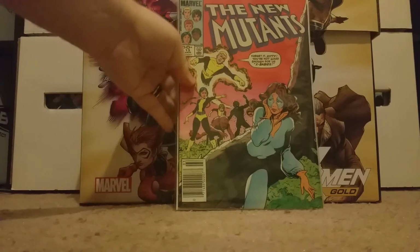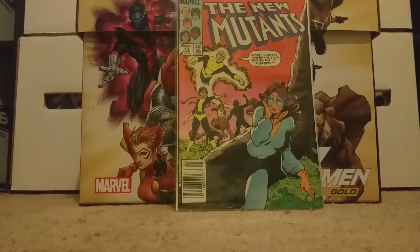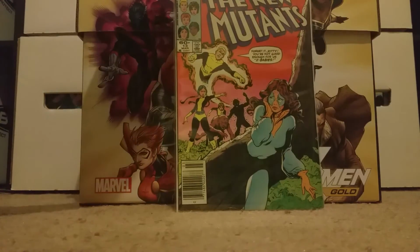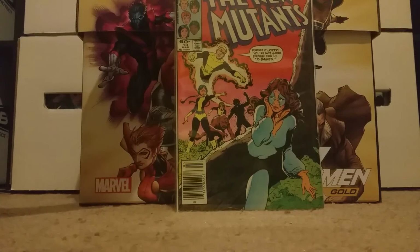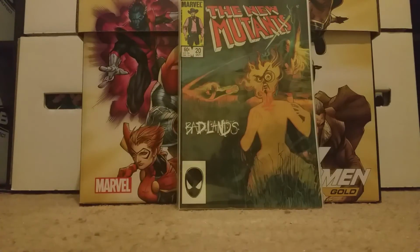Alright, got some New Mutants here. New Mutants number 13. Forget it, Kitty, you're no good to us. Good enough for us ex-babies. Cannonball. Man, what a jerk. This is the first appearance of Cypher. New Mutants number 19. Number 20, look at that. Awesome.